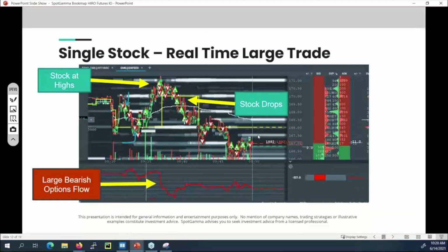This also works for single stock. We're looking at GameStop. This was obviously charted a few weeks ago because GameStop's now at 230, but you can see the stock here comes into highs, and then as it hits the highs, big bearish flow comes in, and with that, the stock will trade lower. So this is a big signal, obviously, that the stock was going to come under some pressure.